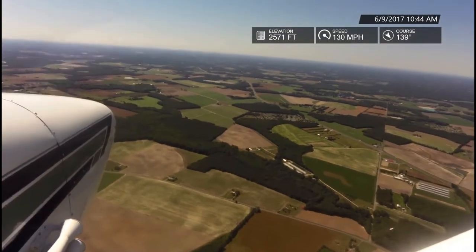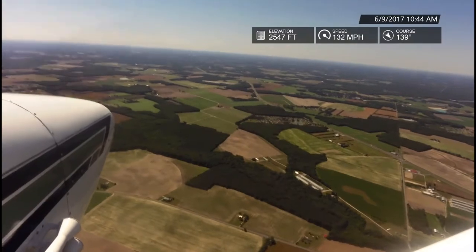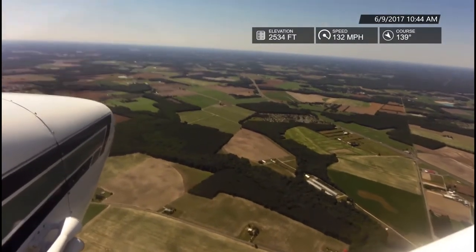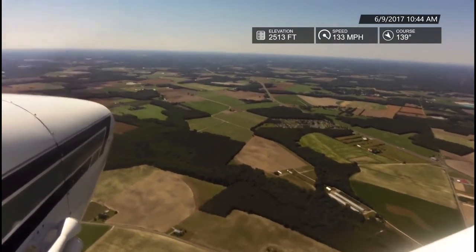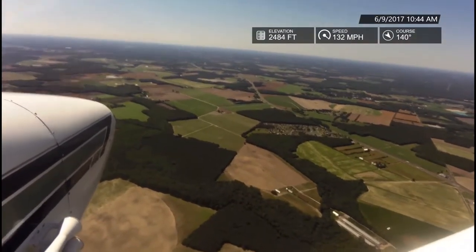Salisbury Tower, Cessna 5895 Alpha is about 10 miles northwest inbound to land in Salisbury. Cessna 5895 Alpha, Salisbury Tower. The wind's 300 at 9. Altimeter 2985. Runway 32's in use.